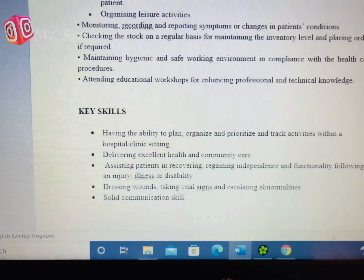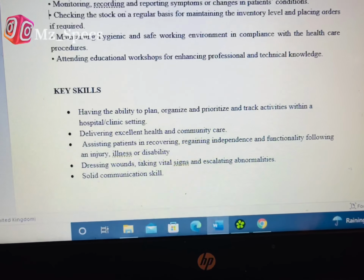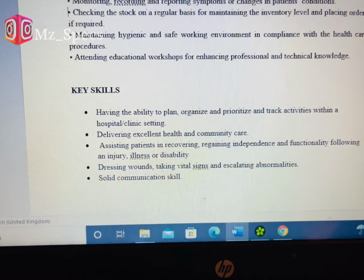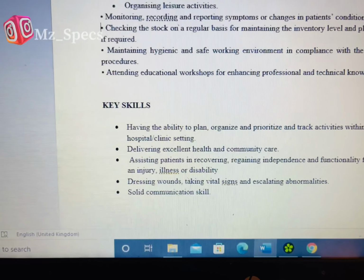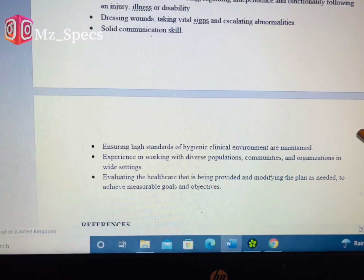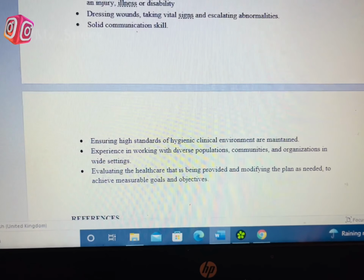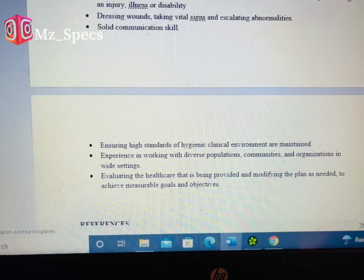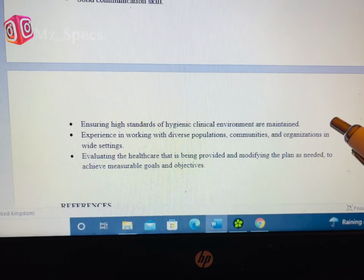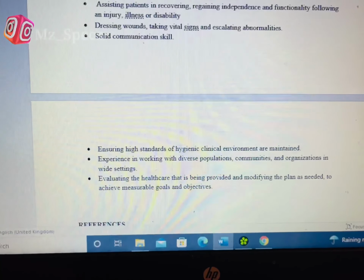So next we move to key skills, like I mentioned earlier. So your key skills include having the ability to plan and organize activities within the hospital, delivering excellent health and community care. You dress wounds, you assist in patient recovery, and you also possess solid communication skill. You ensure high standards of hygienic clinical environment. You are experienced in working with diverse populations, because the UK comprises many people from different countries, different nationalities, communities and organizations in wide settings, and you are sound in evaluating the healthcare that is being provided and modifying the plan as needed to achieve measurable goals and objectives.